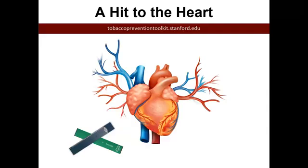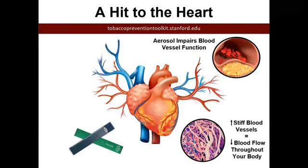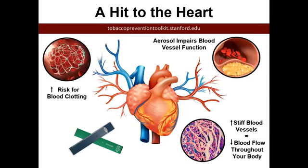The evidence that e-cigarettes, including products like Juul, increase cardiovascular or heart risk is piling up. The heart is the center of pumping blood throughout a complex network of blood vessels in the body. These blood vessels are responsible for delivering fresh oxygen to organs or tissues. Your cells need oxygen to survive and work properly. Scientists have discovered that e-cigarette aerosol from using or breathing in secondhand aerosol can impair the function of blood vessels and make them stiff. This stiffness can decrease blood flow throughout the body and lead to blood clotting.